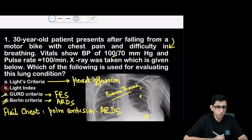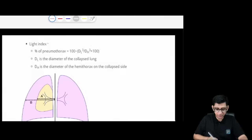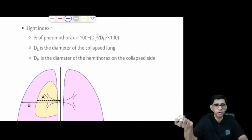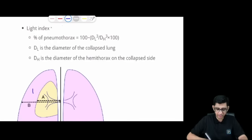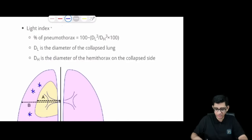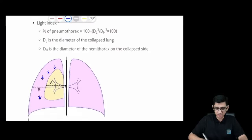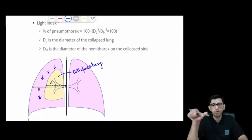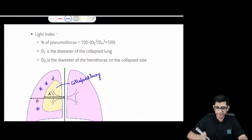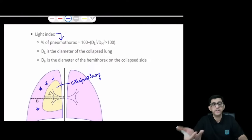And for those of you who could not pick up that Light's index thing, let me just show you what they mean by the word Light's index. Let me zoom into this slide, and this will give you orientation about Light's index. Nobody would expect you in radiology to remember this formula, but Light's index basically tells you about estimating the volume of pneumothorax. Because after all, there is air present in the pleural cavity of the patient. So we have a statistical formula where we can see the pleural reflection and the ipsilateral collapsed lung in the patient. We use a scale to measure the size of the collapsed lung versus the size of the chest, and on that basis we calculate what is called Light's index, which is useful for evaluation of pneumothorax in a patient.